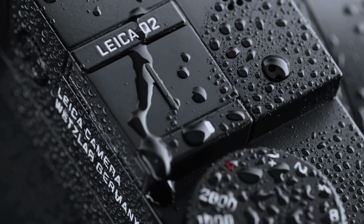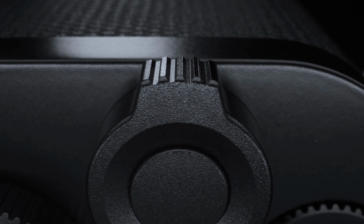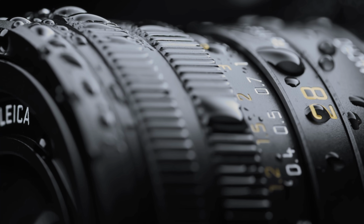And with the Q2, you don't have to worry about that. You don't have to worry about dust or mold or wetness or dewiness getting in and destroying your camera because it is fully weather sealed. That's a really big plus. It gives you a big peace of mind that your camera can go anywhere with you, can travel with you all over the place, and it's just something that I worry about with the Leica Q.